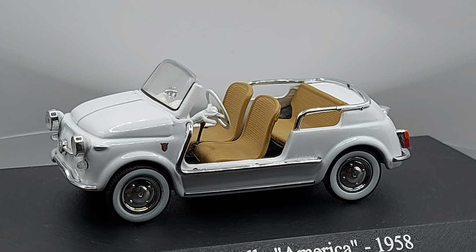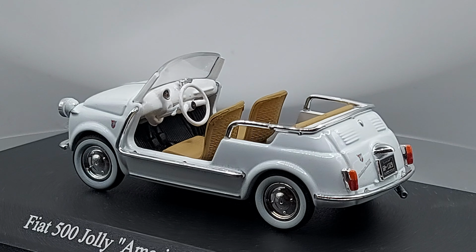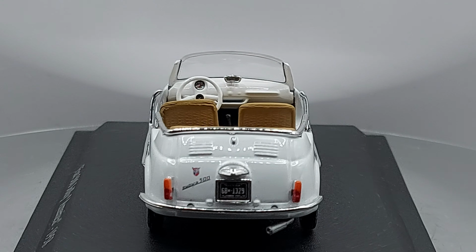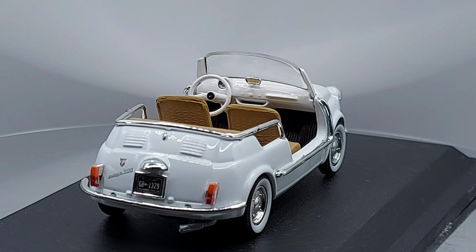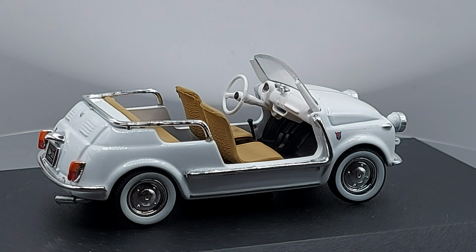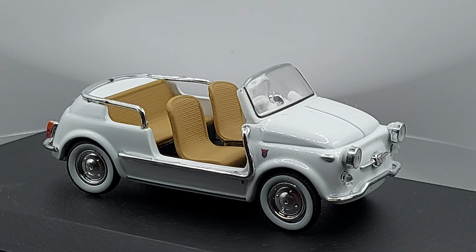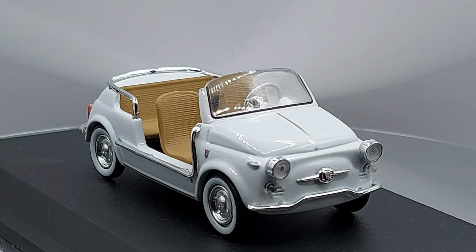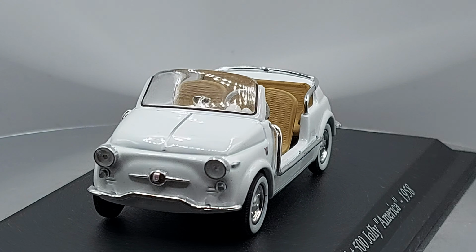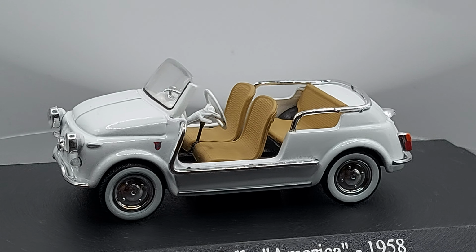Especially nowadays, cars like this, I don't know how much can be sold. It has so many safety issues that I don't think it would even be permitted to be driven on the roads nowadays if it was a new car. Alright guys, so I'm going to let it go around a few times so you can have a nice look at it. And I'll be right back.